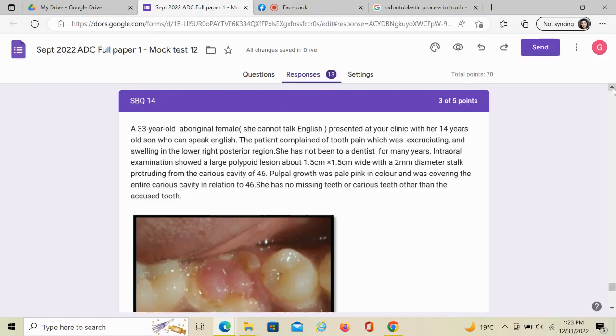So now a 33-year-old, 33 is pretty young actually. Now she cannot talk English, the question is mentioning. Presented at your clinic with her 14-year-old son who can speak English. Okay. Now the patient complained of tooth pain which was excruciating. Excruciating means sharp, shooting. And swelling in the lower right posterior region. Okay. She has not been to a dentist for many years. That means not a regular dental patient. That means you may have to do something in a single visit as she may not come back again.